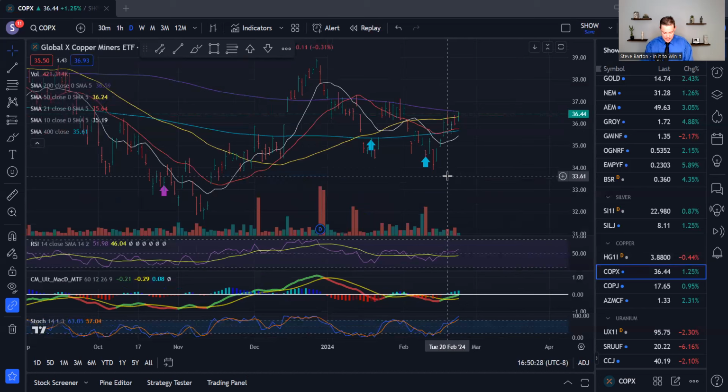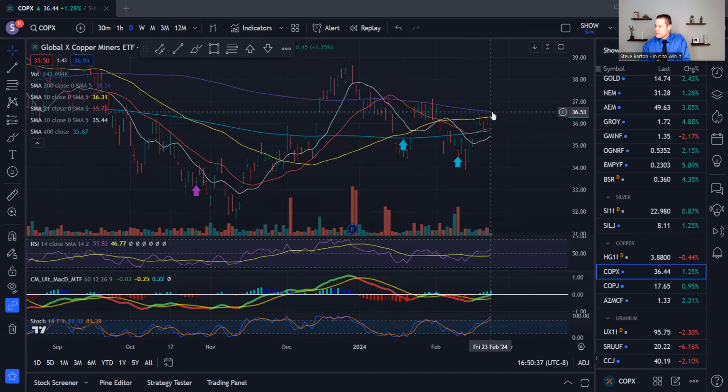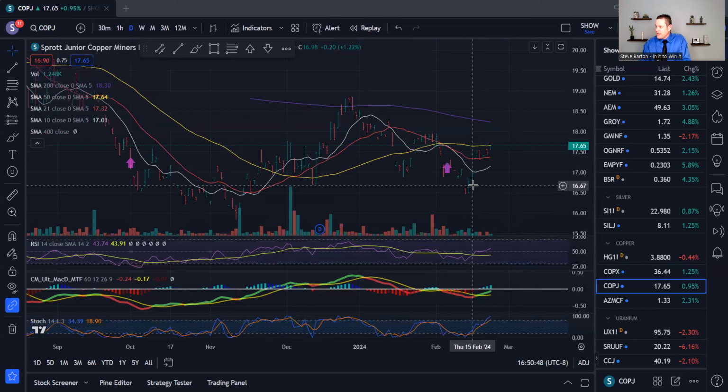COPX, don't see any buys on this. I don't see any setups. It's hitting right on the 200 moving average here. Technicals are getting a little bit stretched. So if our bias is to the downside in copper, then this should hit that and bounce down. We'll see.